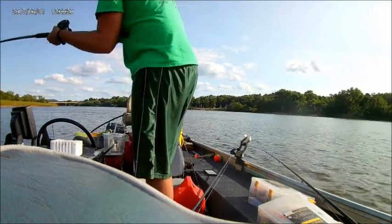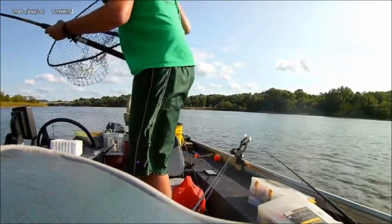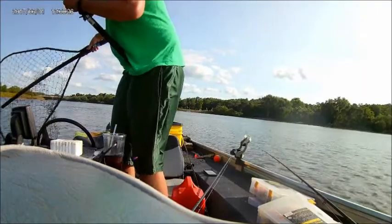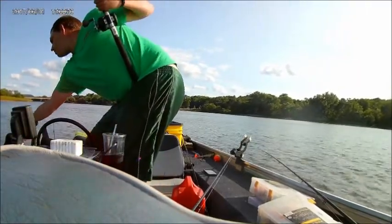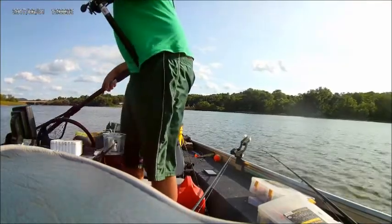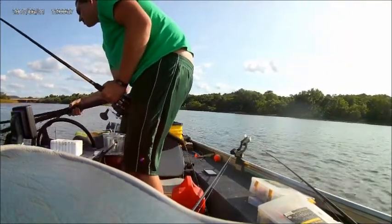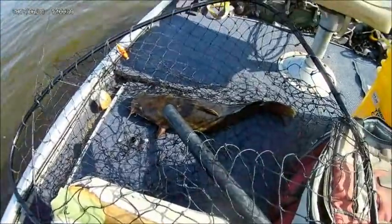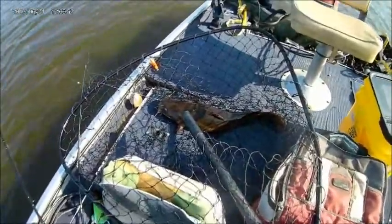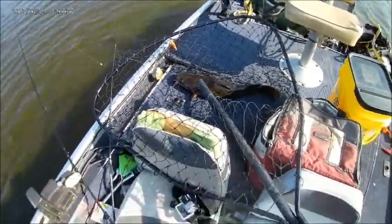Oh, we got a flathead too. Well, our target species is, it's not the size we want, it's a good eater though. Kitty. Green sunfish. Nice, we got our target species right away.